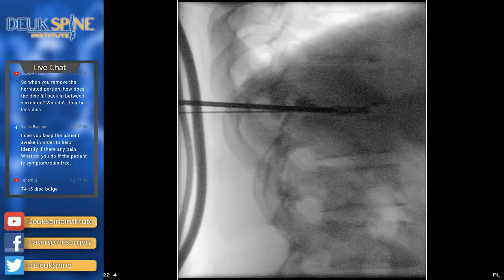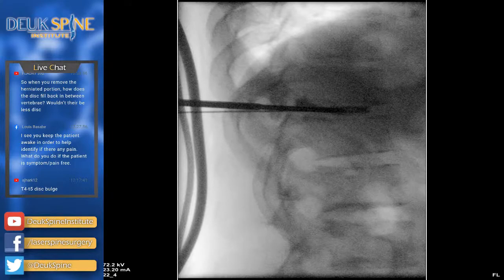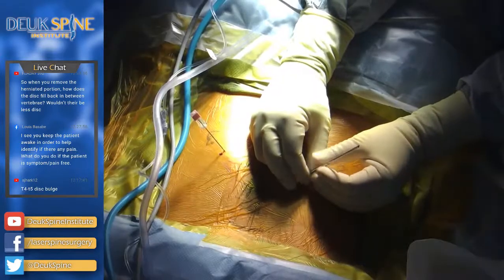We have another question. We have a viewer from YouTube who's wondering, so when you remove the herniated portion of the disc with the laser, how does the disc fill back in? Will there be less disc afterwards? Yeah, it's a great question. So I'll repeat it. When I remove the herniated portion of the disc, will the disc fill back in afterwards, or will there just be less disc? The answer is, though, we're not removing any of the normal disc, period.